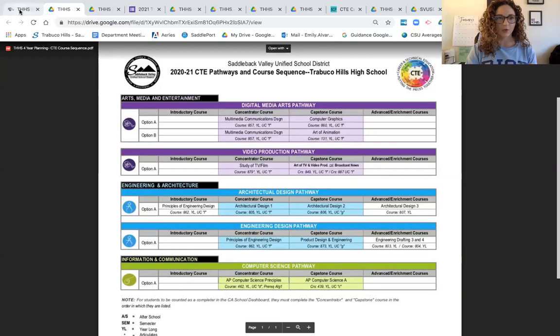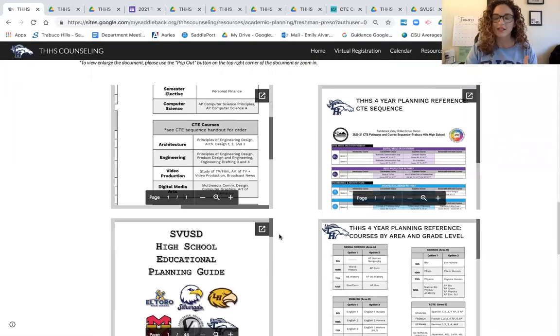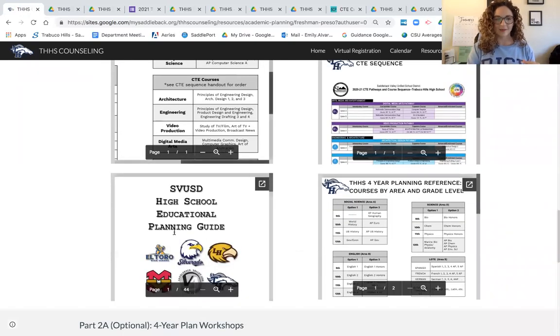So that's a really cool opportunity to show colleges or community colleges or trade schools that you've already learned certain programming, that you already know how to create a blueprint or something. Going down here to the bottom left is our high school planning guide.